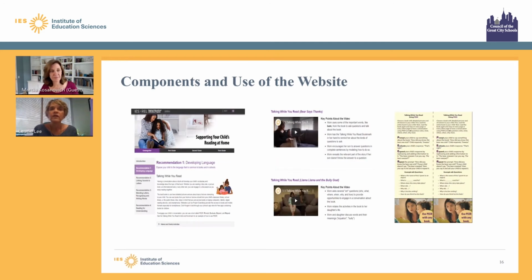Here you'll see that I've clicked on kindergarten and then I clicked on recommendation 1, which is developing language. Again, we translated those recommendations into family-friendly language so families could easily understand them. You see the first how-to step, which is talking while you read, and those videos that Marcia referenced, one with a mother and son, and the second with a mother and her daughter. The key points to those videos are right there, so families don't have to wonder what they're looking for. They can read those and then watch those videos and look for those key points.